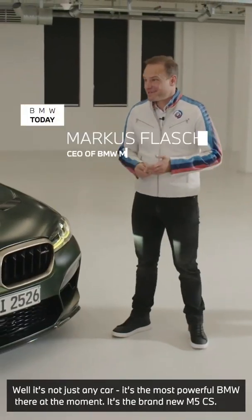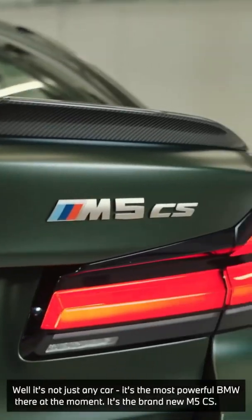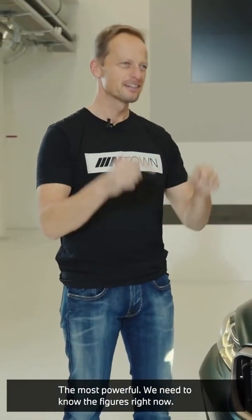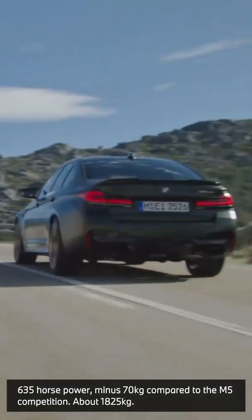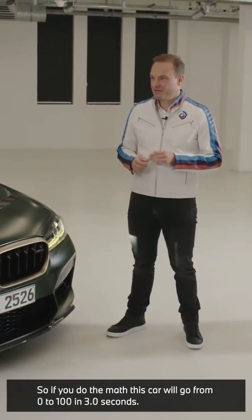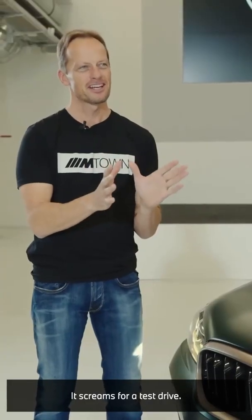Well, it's not just any car, it's the most powerful BMW there is at the moment. It's the brand new M5 CS. The most powerful. We need to know the figure right now. 635 horsepower, minus 70 kilograms compared to the M5 Competition, about 1825. So if you do the math, this car will do 0-100 in 3.0. It screams for a test drive.